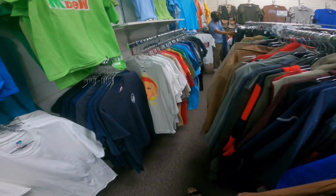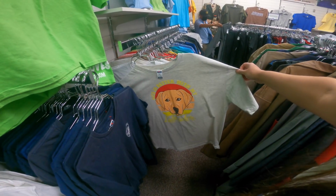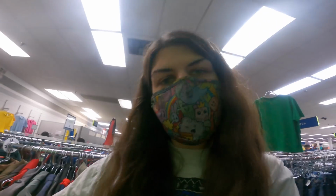And that is the only rack in the men's section, so what is this? Life is better with my Labrador.